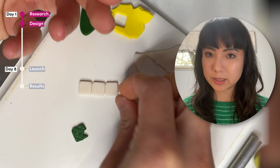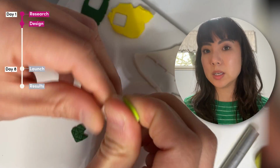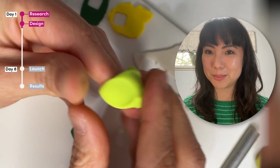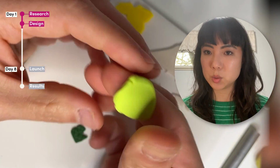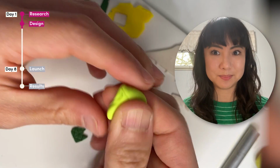But kind of like that green, let's just play around with that. And then we'll see what more colors it needs or what less colors it needs and then go from there. I like that this is looking pretty cucumbery, but it's probably going to look a lot less saturated and a little bit more dull because we've added some translucent in. So I'm going to go ahead and bake it and we'll see.